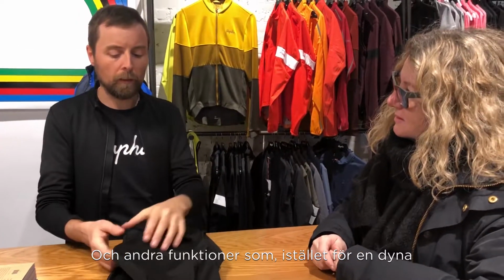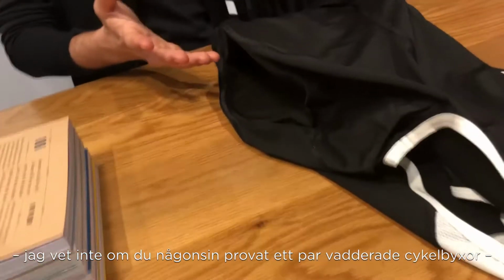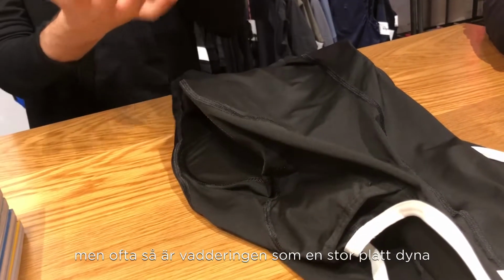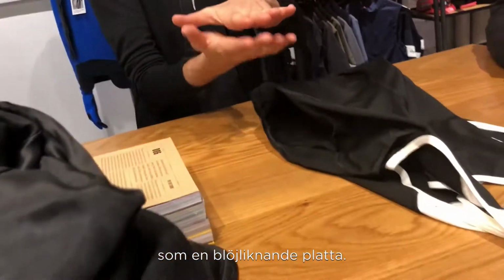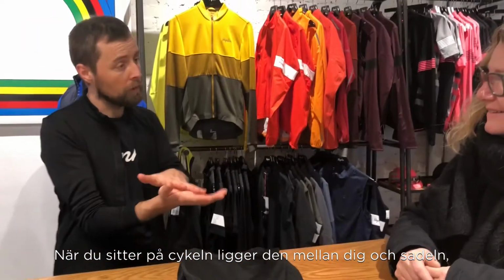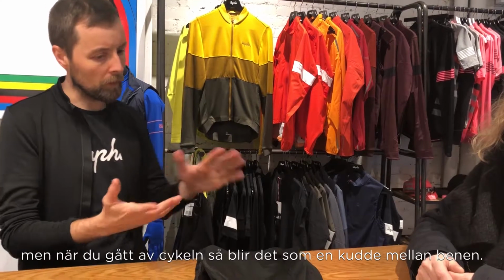There are features like, instead of the pad, I don't know if you've ever worn padded cycling shorts, but a lot of the time the pad is a single flat entity. It's like a really big diaper style pad. Once you're on the bike, you kind of sit on it, between you and your saddle. But when you're off the bike, you have this wedge of foam in between your legs.